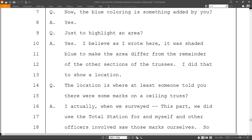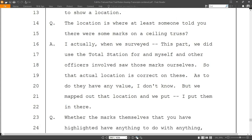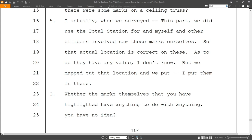Yes. I believe, as I wrote here, it was shaded blue to make the area differ from the remainder of the other sections of the trusses. I did that to show location. The location is where we at least see someone told you there were some marks on a ceiling truss. I actually, when we surveyed this part, we did use the total station, myself and the other officers involved, to locate those marks ourselves. So that actual location is correct on these.